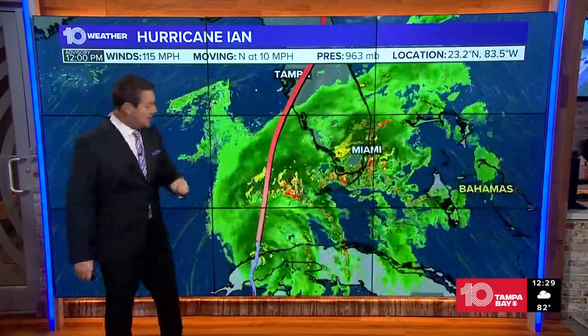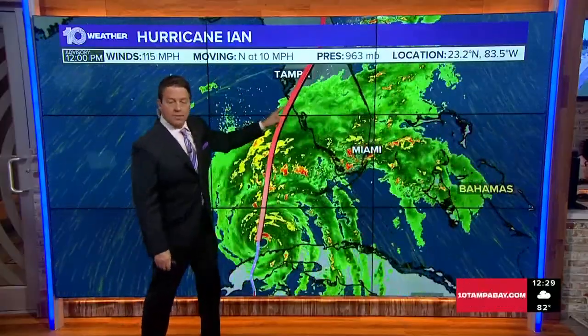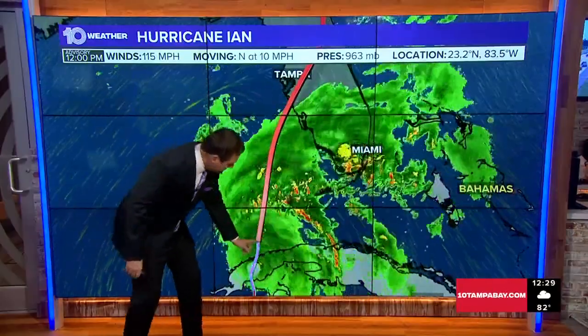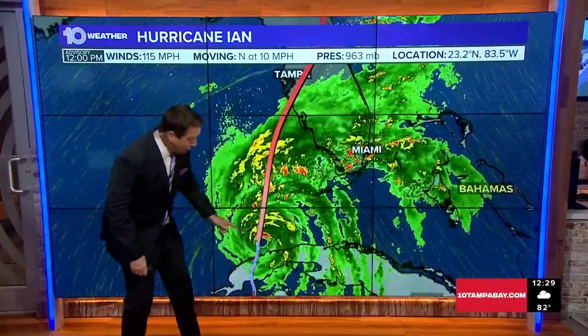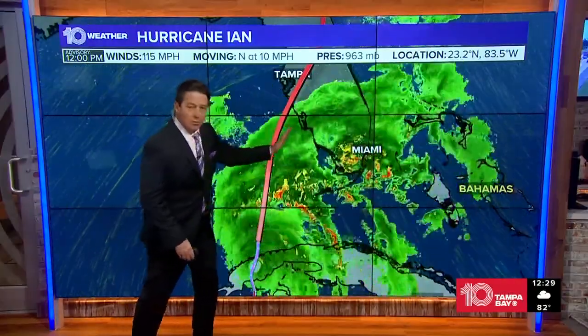But what this does is let us know the Hurricane Center says, hey, it thinks it's coming in here along the Sarasota County coastline, Longboat Key, Siesta Key, right? But if we see this thing moving to the right of that track, which it kind of already is, we may be able to skirt that whole line further to the east.